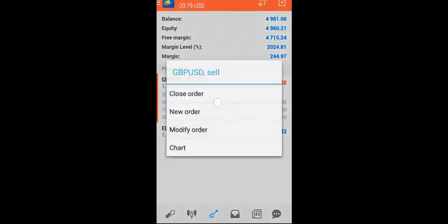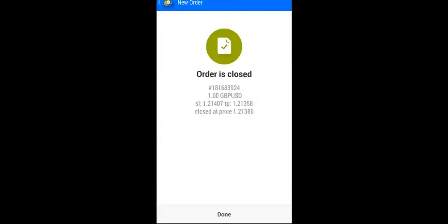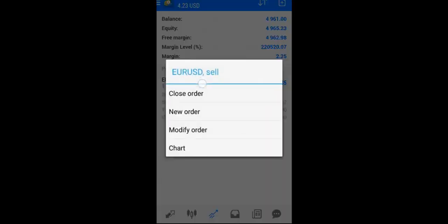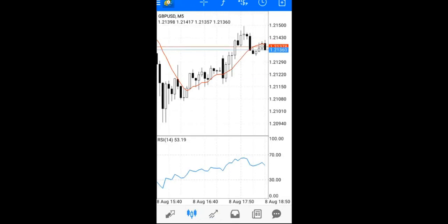So to close this, we can just hold down on this position and this menu will pop up and we can select close order. And we can close this. And let's say this trade here as well. We can just hold down, close order, and the order is closed. To look at your different trading activity, you can click the fourth tab in, and this will detail your profit, your balance, and the different trading activity that has occurred on your particular mobile trading account.